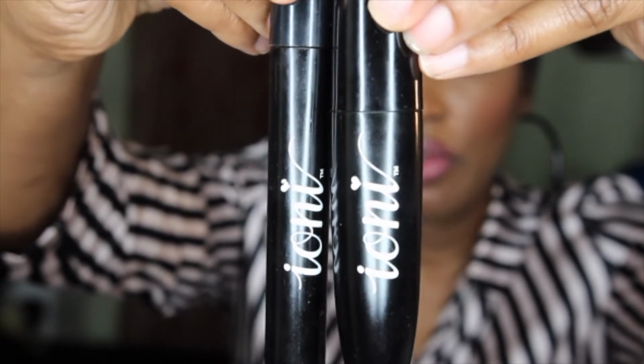And the last 2 mascaras I'm going to mention are drugstore. These are the Ioni mascaras. I have one in Dramatic Black, and then I have one in Volumizing Black. It's by the Ioni brand that you would find in the Dollar Tree. For $1, these work really, really well, and I like to use them together. I like to use the Volumizing Black mascara first and then go in with the Dramatic Black mascara, and my lashes look so, so good. So I have been really loving these 2 since I've gotten them this year.